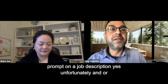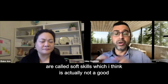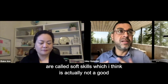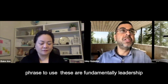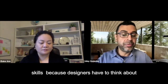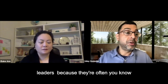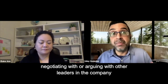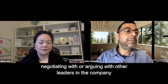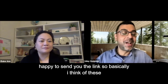Yes, unfortunately, they are framed as what are called soft skills, which I think is actually not a good phrase to use. These are fundamentally leadership skills, because designers have to think of themselves as leaders or future leaders, because they're often negotiating with or arguing with other leaders in the company. And so the way I frame these skills, and again, I wrote an article about this, happy to send you the link.